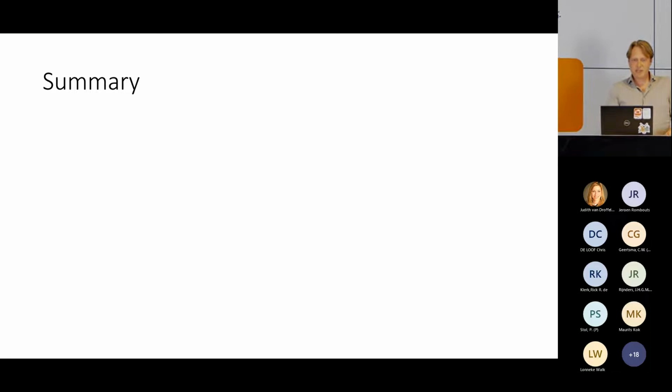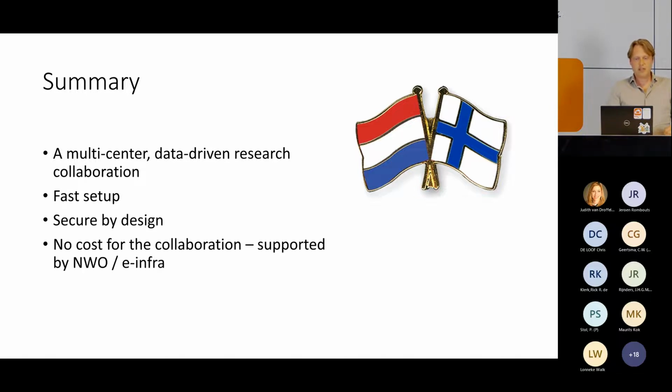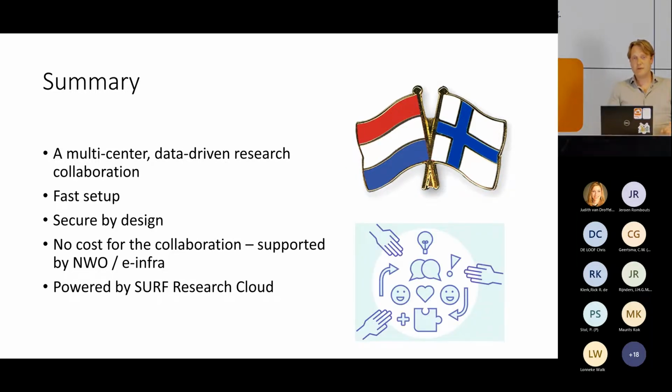So that brings me to my last slide. In summary, I told you about a multi-center data-driven research collaboration between the Netherlands and Finland. The setup was really fast for the collaborative environment. It was secure by design. There were no costs involved for the collaboration. And it was all powered by Surf Research Cloud, which in the end led to a group of very happy researchers to collaborate and do that all together. That's it for my part.